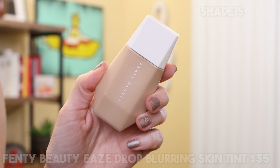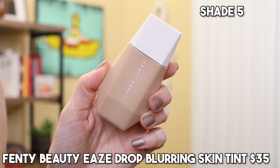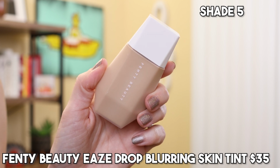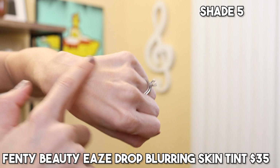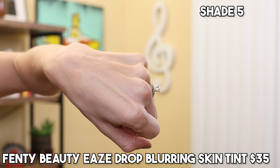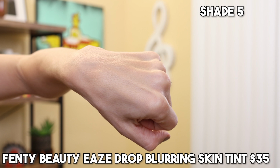The first one I got from Sephora. This is the Fenty Beauty Eaze Drop, the original Eaze Drop foundation. I got mine in the shade 5. This comes really on recommendation from Anyel Kanikvis. She talks about it all the time, how it's one of her favorite foundations. I did look up the ingredients and the claims, and it seems like it's perfect for me. It says light to medium coverage for all skin tones, blends and blurs to instant perfection, light as air.